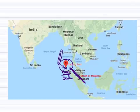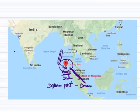Along with this port, on the western side of India, we got access to Duqm port of Oman. We got this recently also. This is also a strategically very important port for India. Along with this, we need to know the important straits located near Indonesia. One is the Strait of Malacca. We need to see the two other important straits.